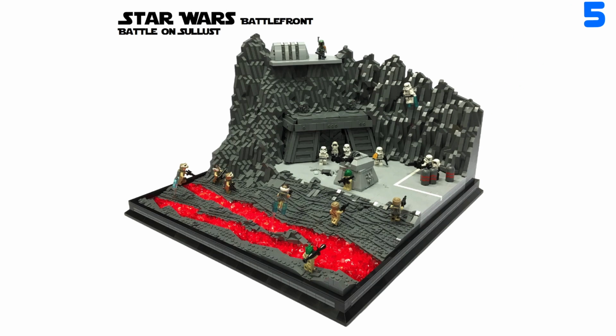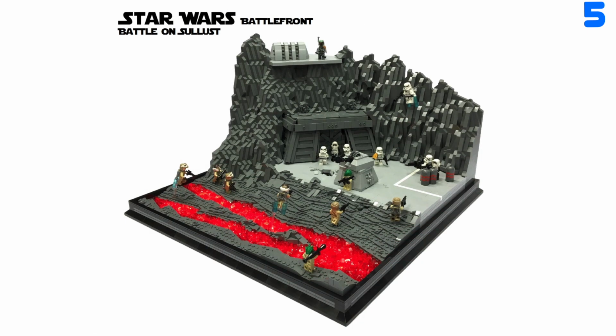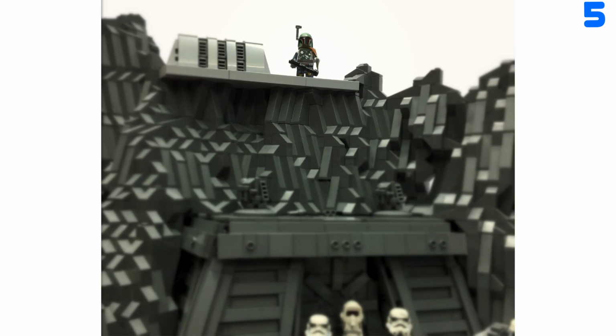Moving into number 5, we have Battlefront Battle on Solist. I like the lava and how there's resistance jetpack guys, because in the first Battlefront there was everybody jetpacking around everywhere. The rocks look cool, and so does the door to the bunker thing behind the stormtroopers. Boba Fett is standing on a platform on top of the rocks too.